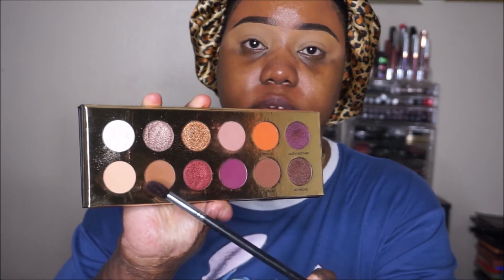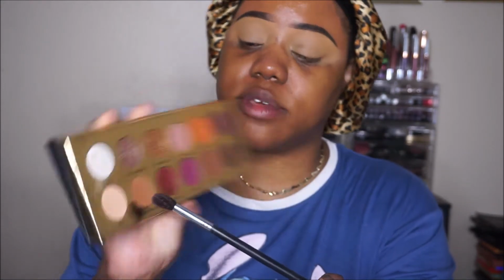So I did go ahead and do my brows off camera. And I also added concealer to my eyelids as well. So I'm just going to dive right into the palette. And I'm going to take this shade right here, which is called Royal Prerogative. And I'm going to add that into my transition area.